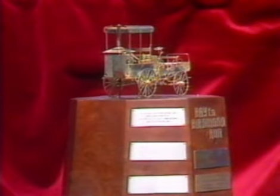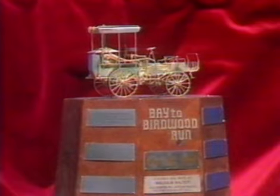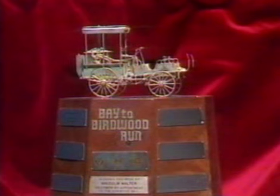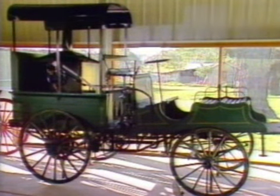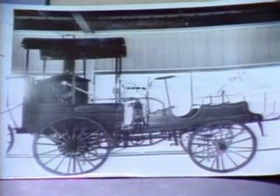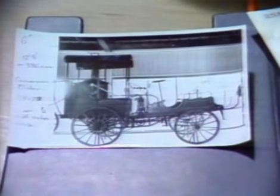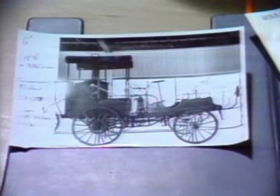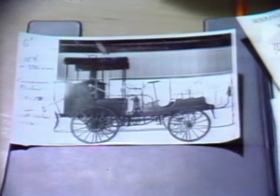When the question of a trophy for the Bay to Birdwood Run came up, the matter was discussed extensively with Donald Chisholm, the manager, and Mr. Max Rogers, the curator of the Motor Museum, and myself, and we decided to settle on a scale model in sterling silver of the Shearer steam car. I worked first of all from a photograph of the car. The trophy is 15 centimetres or 6 inches long, and it's a 1 to 25 scale. In other words, the model will be 1/25 the size of the original.